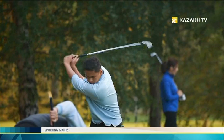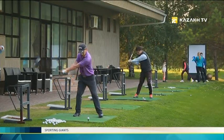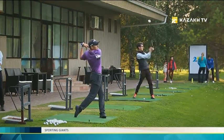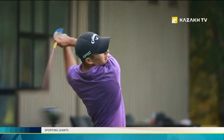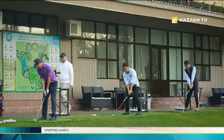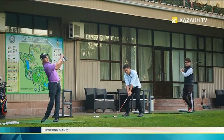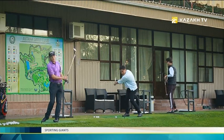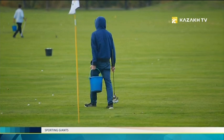All those who come to the Astana Golf Club set themselves different goals on the field. Someone just has fun. Someone comes only to maintain a good tone. After all, as we have seen, golf is far from being just a hit. To drive the ball into the right place, you have to run. And you have to run a lot. And in general, you need patience and perseverance if you have already started to practice this sport.